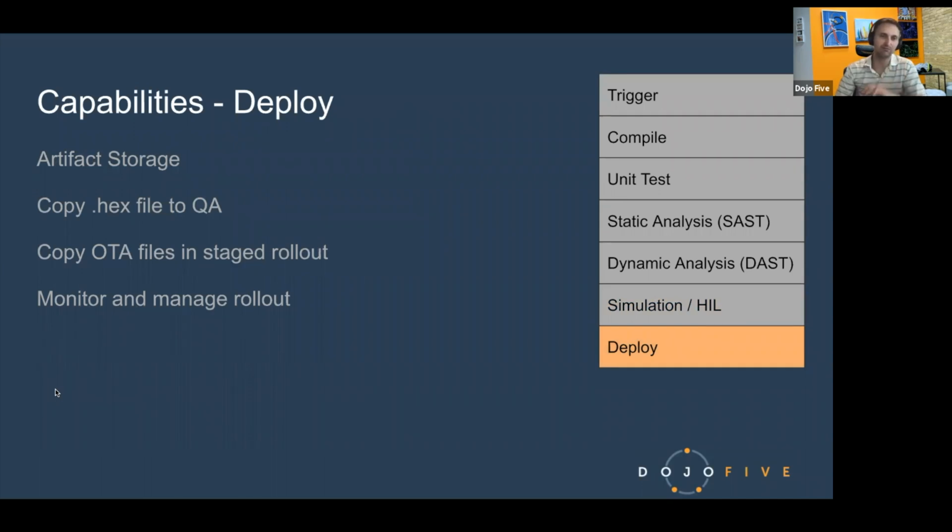And then deploy capabilities. In a lot of cases, deploy just means copy a hex file to QA guys, or artifact storage is what it's typically called in the CI/CD world. When you store anything like hex files, or your XML output from your unit tests, or the report that was generated by PC-lint or whatever, you call those artifacts.